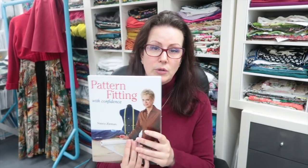But yeah, when I was filming that footage, it was interesting watching it back, because the dress doesn't look awful, but when it's next to the dress that I think looks better, the difference is really obvious. But so many of you were recommending Nancy Ziemann's Pattern Fitting with Confidence book, so I bought myself a copy of this. I think this is a really good resource to have, and the book itself is really well written, with really clear instructions and illustrations. So I highly recommend this if you are looking for pattern fitting advice.